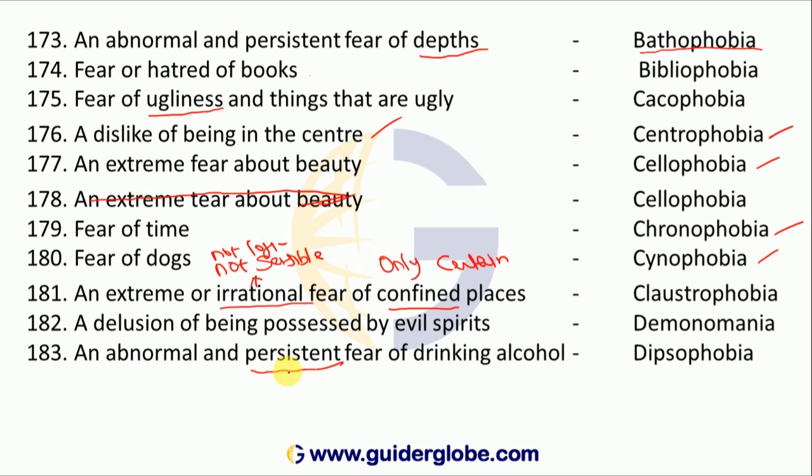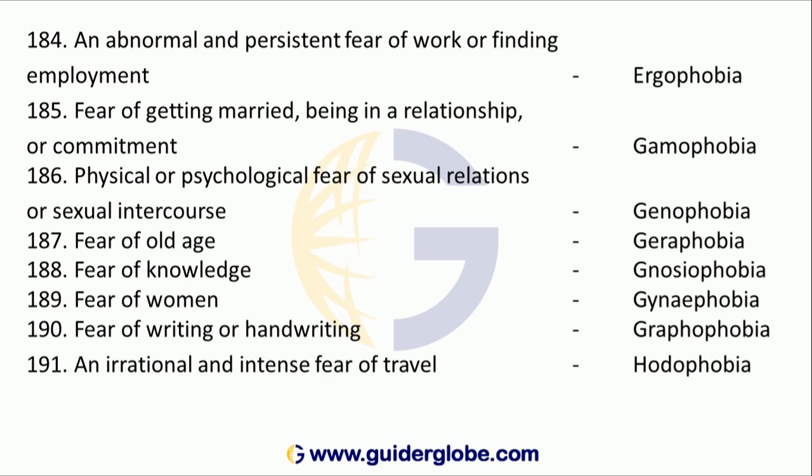An abnormal and persistent. What is persistent? That is continuous. Persistent. Consistent fear of drinking alcohol. An abnormal and persistent fear of drinking alcohol. That is called dipsophobia. D-I-P-S-O-P-H-O-B-I-A. An abnormal and persistent fear of work or finding employment. That is ergophobia. Doesn't want to be employed. Doesn't want to work. That is called E-R-G-O-P-H-O-B-I-A. Ergophobia.